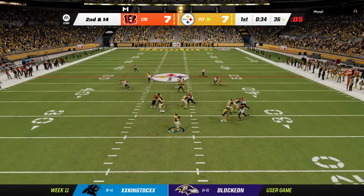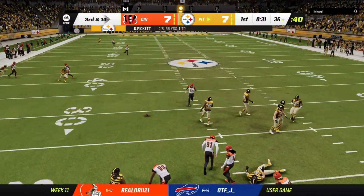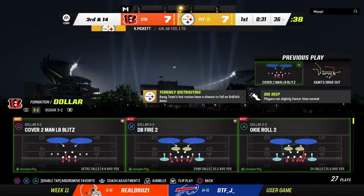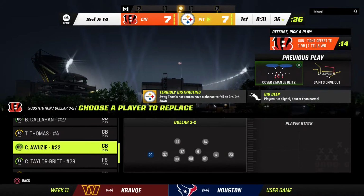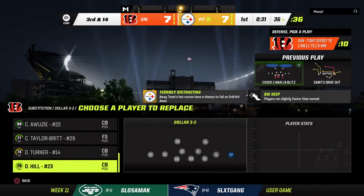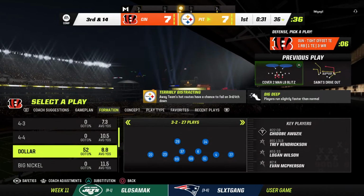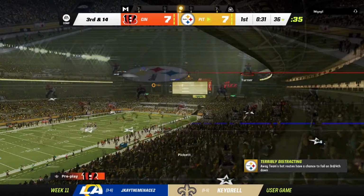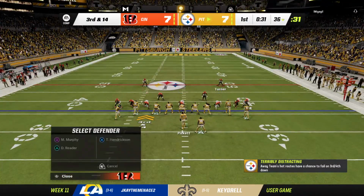Throwing on 2nd and 14. Pickett steps away to his left. And this will be well too low for him to bring in. It's incomplete. Well, he certainly did a nice job improvising there, extending the play, hoping someone would come open downfield, but they never did. An incomplete pass on that last play, and that means they'll need to come up with something here on 3rd down.